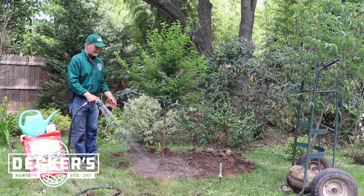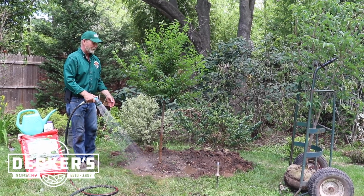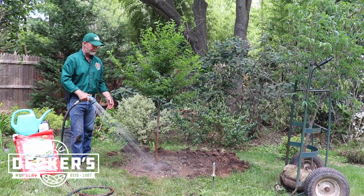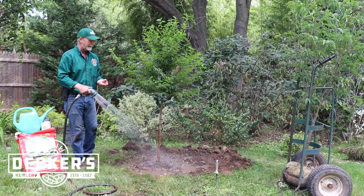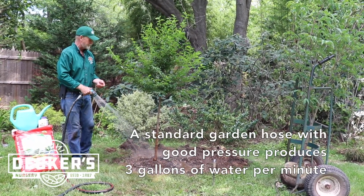Okay, so if you're planting a 15-gallon tree, it's a good idea to apply 10 to 15 gallons. If you're not sure how long to water to get 10 to 15 gallons, it's usually about 3 gallons a minute. Okay, so it would take you 5 minutes to water this tree.